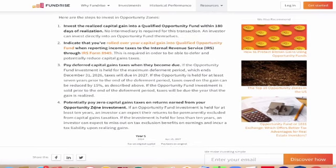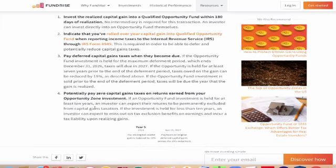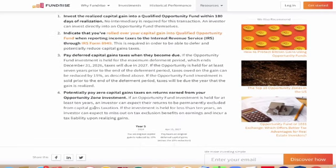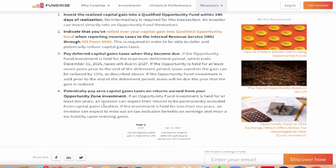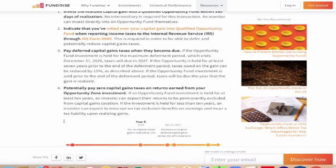Number four. Potentially pay zero capital gains taxes on returns earned from your Opportunity Zone investment. If an opportunity fund investment is held for at least 10 years, an investor can expect their returns to be permanently excluded from capital gains taxation. If the investment is held for less than 10 years, an investor can expect to miss out on tax exclusion benefits on earnings and incur a tax liability upon realization of gains.